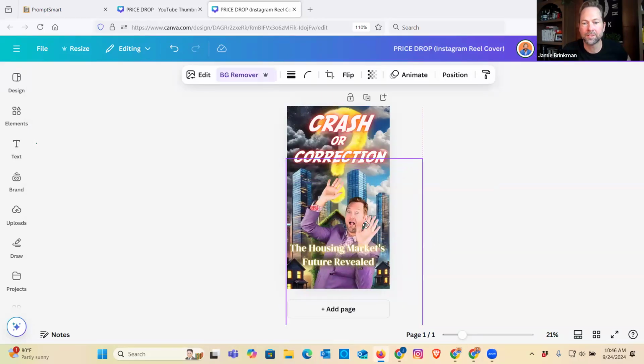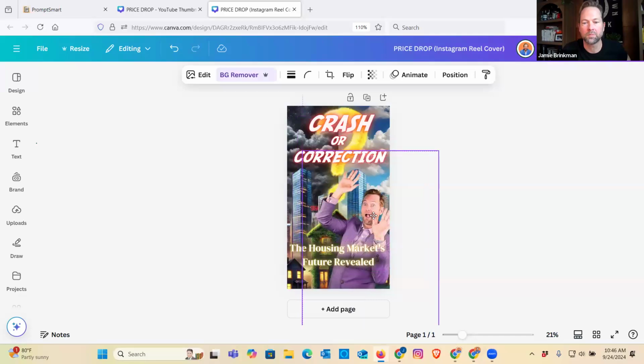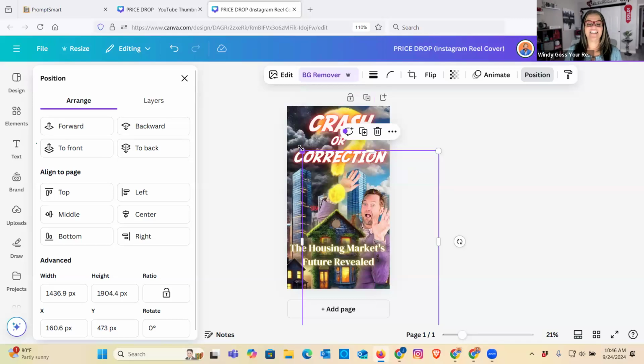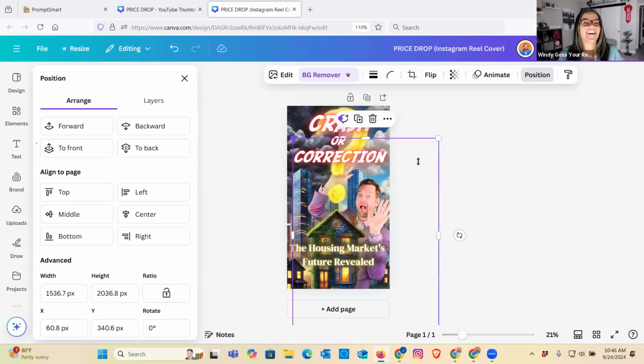So I think I want the behind the house, maybe. Position, backward. Oh, there we go. Oh my gosh, that looks so good.